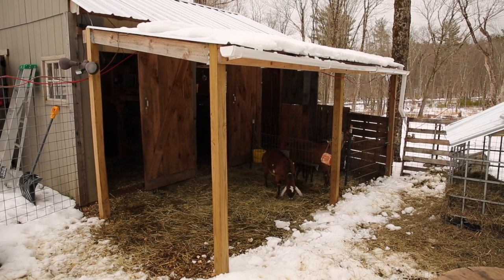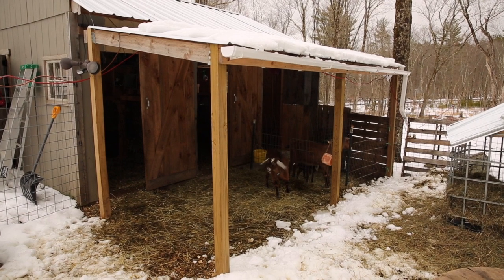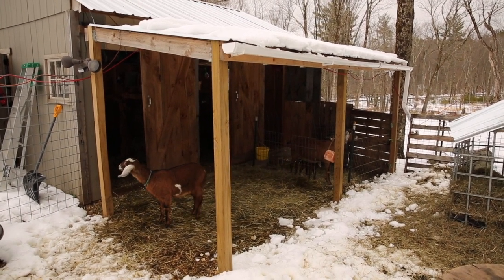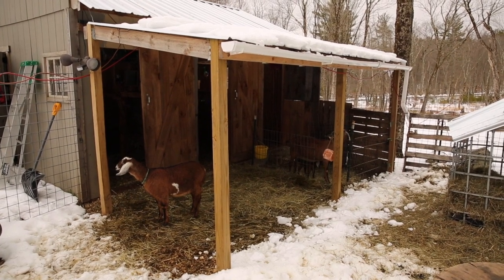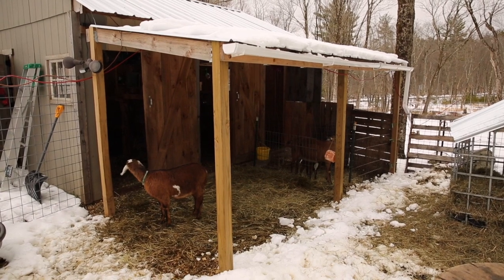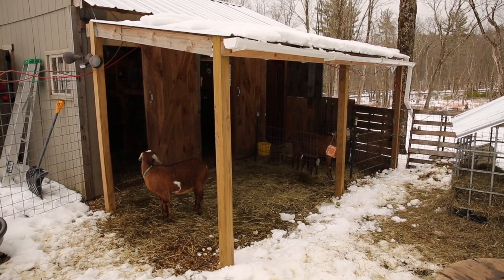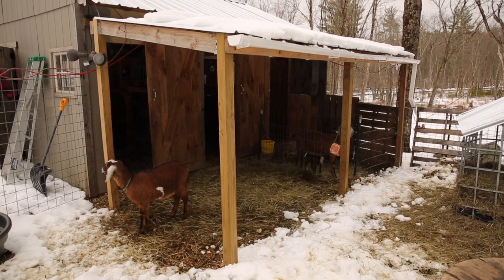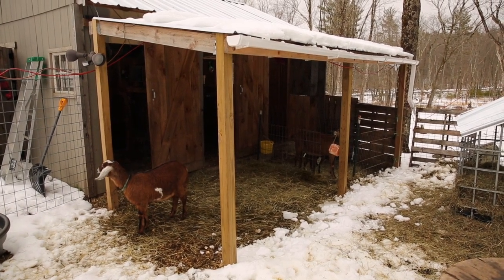So the most significant change that has been made is the addition of this 6 by 16 foot overhang. We added this in October of 2018 actually, so not too long after I did the video on the mini barn, and this has made a humongous difference in the summer but also during the winter.